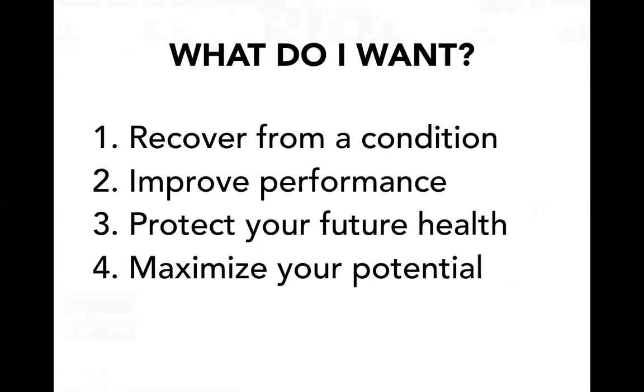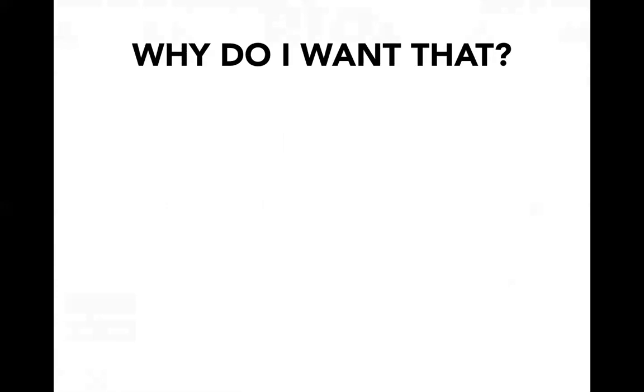And maybe you want to maximize your potential, understanding that as humans, we have no idea what the ceiling is on human potential. There are loads and loads of things we can do in this day and age to increase our potential, and chiropractic from the corrective model is definitely one of them. But it's not enough just to know what you want. You've got to figure out, why do you want it? You have lots of people come in talking about things they want, but they don't have a big why. They don't have an underlying reason.